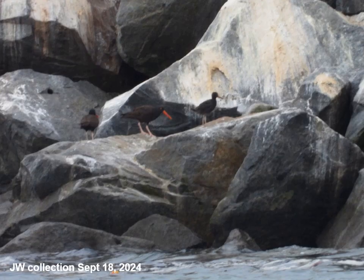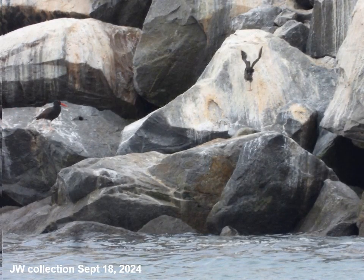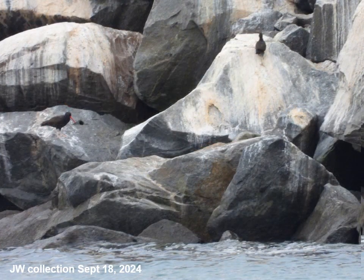September 18th. Notice the rock behind the chick. It successfully climbed it. I'll show you that in a series of pictures. The camera takes multiple pictures at once, so that's not frames from a video. September 21st.